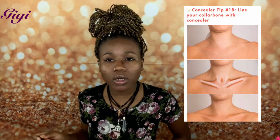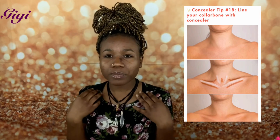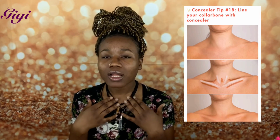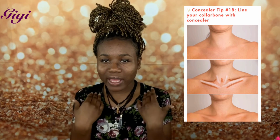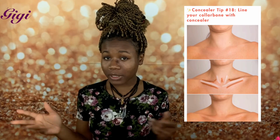Line your collarbone with concealer. So you know, like the effect. Because I know a lot of people want to show that they have collarbone. I don't know how or why somebody would want that, but hey, if you want that, sis, if you want that effect, that picture is gonna be right up here or here, and you're gonna see how that girl did it.